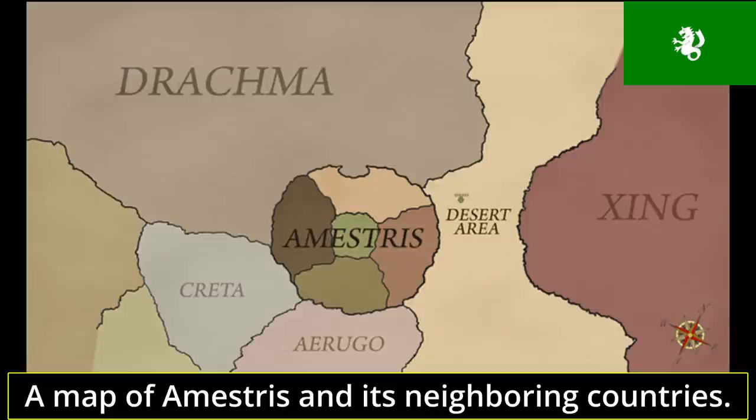The story of Fullmetal Alchemist, abbreviated to FMA, takes place in the fictional country of Amestris. Amestris is in a state of constant and total war with almost all of its neighboring countries. In the north, the mighty Drachma. In the east, border conflicts with Creta. And in the south, the Principality of Arugo, basically Italy. The only country in which Amestris isn't fighting with is Xing, which is like China and Japan mixed together, and that's because there's a big desert between them.